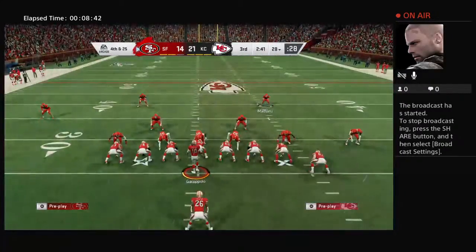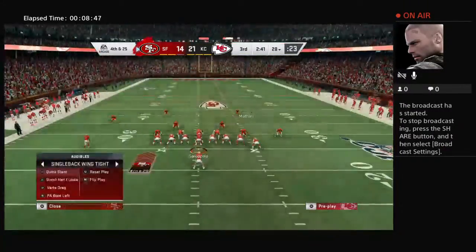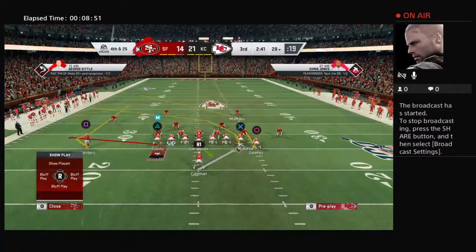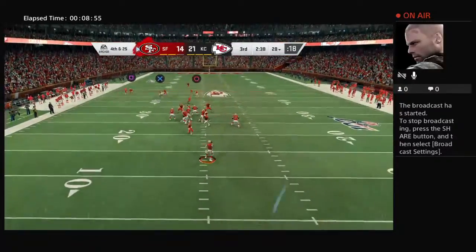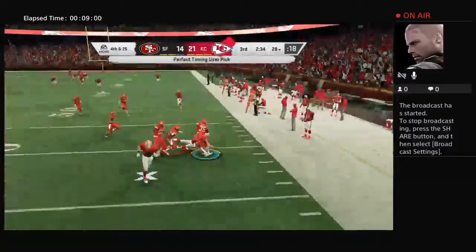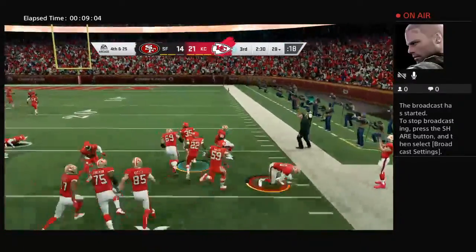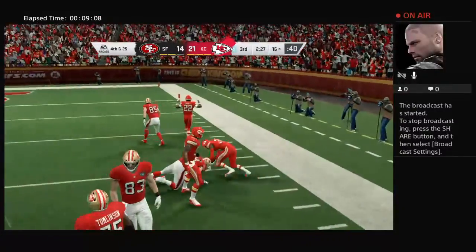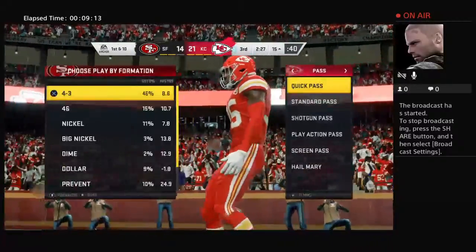And how about this? 4th and long, and they're going to go for it. They do go for it. It's Garoppolo looking deep downfield. Into a double team, and it's intercepted. Picked off at the 40. And it's a huge return as he brings us all the way back down to the 15-yard line.